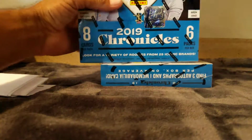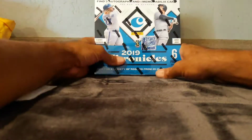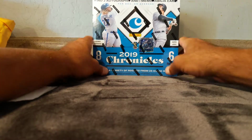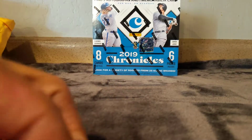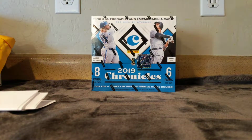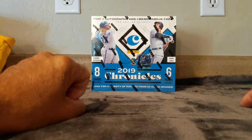Three boxes of first off the line baseball. You know how big of a crackhead I am with these things. Sorry, I gotta fix this, this thing's low. Okay, that's better. Anyways, you get three autographs and one memorabilia card in each box.